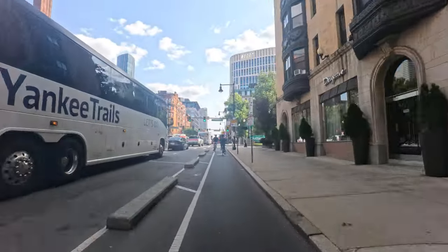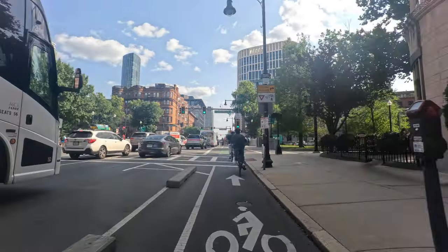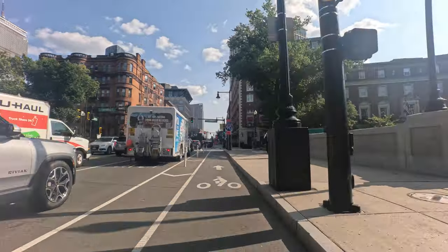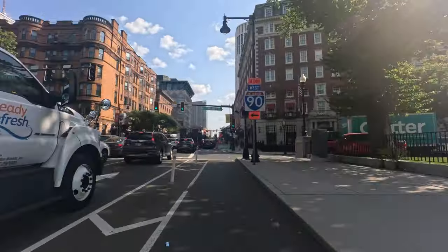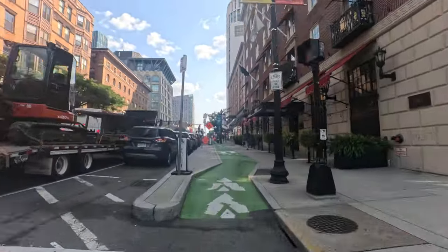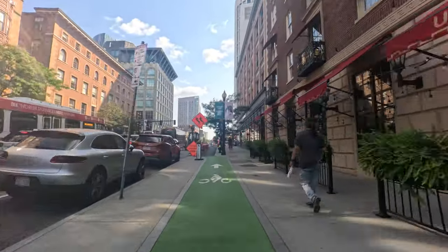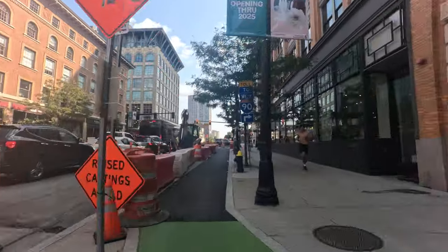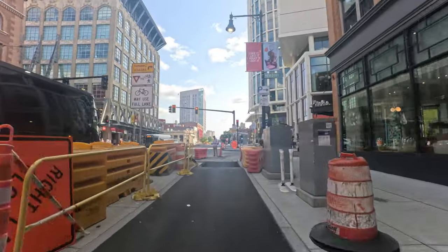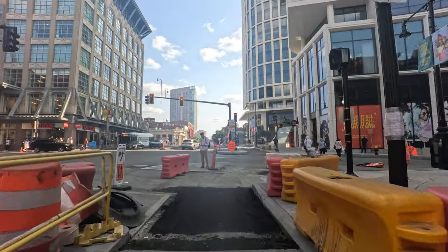This one's usually a double, sequence of two. These guys are not on your left. They're crossing Comm Ave. You got a protected lane. Very important, this one right here. Bike signal. Very, very important.